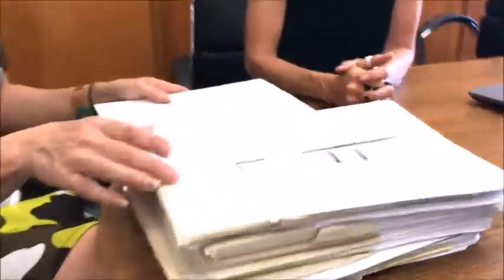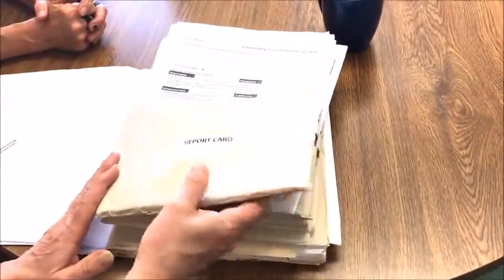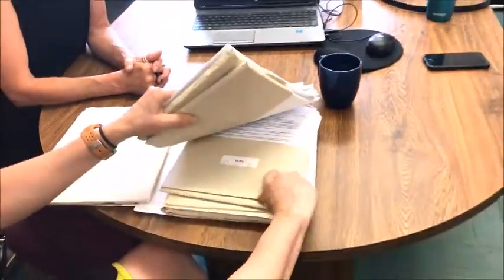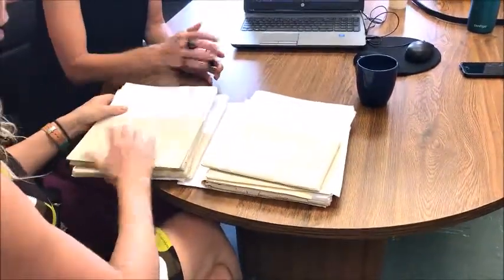Okay. So the OSR is in sections. The first section that you'll always find in an OSR are the report cards. And then we will find IEPs. So this student has had quite a number of IEPs, so there's 3 containers for them here. Now, a note is that you might come and not see an OSR this organized, and it doesn't take much to organize that.